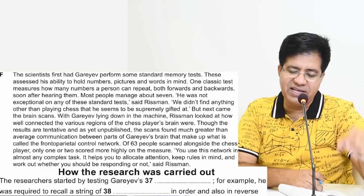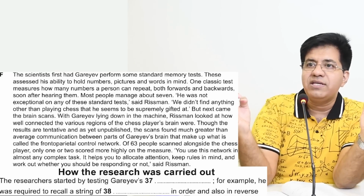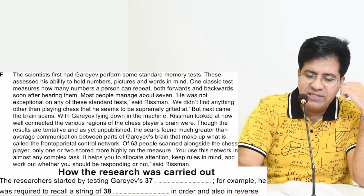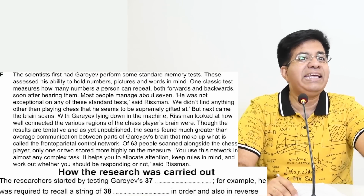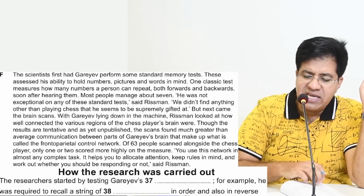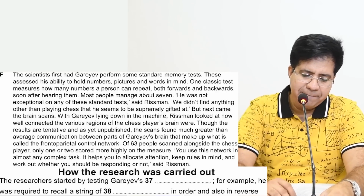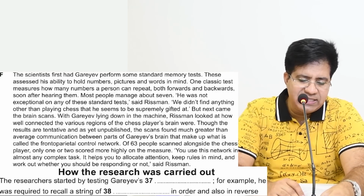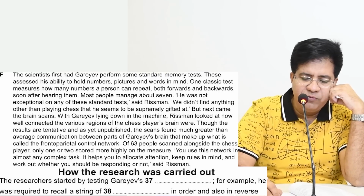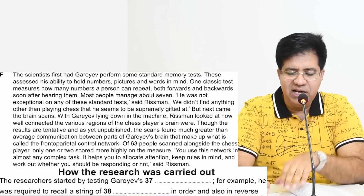So the first correct answer is 37. And for example, now this is linked. In one sentence, if there are 2 blanks, it means answer is very close. For example, he was required. What do they mean by he? Gary, absolutely. He was required to recall a string of dash in order. Memory test. These assessed his ability to hold numbers, pictures, and words in mind.